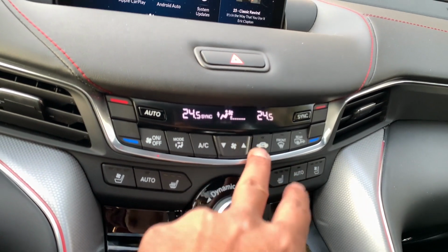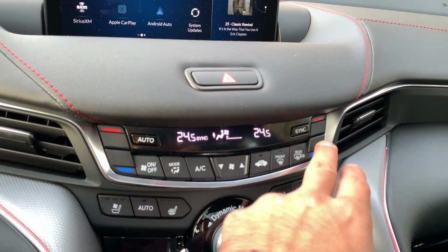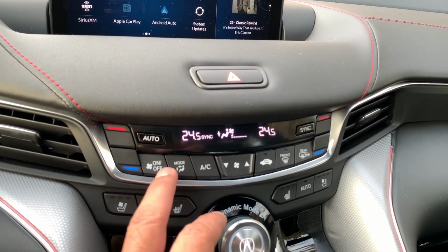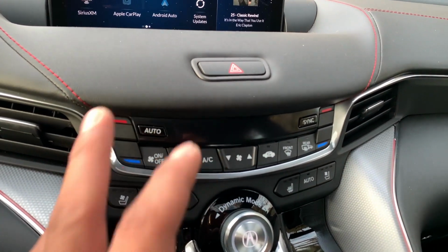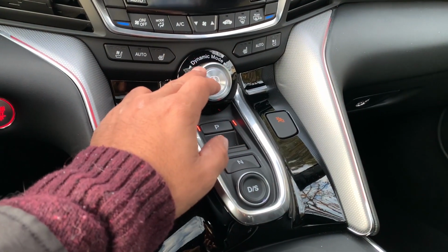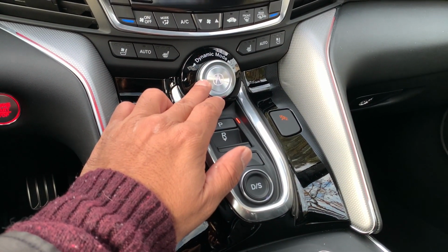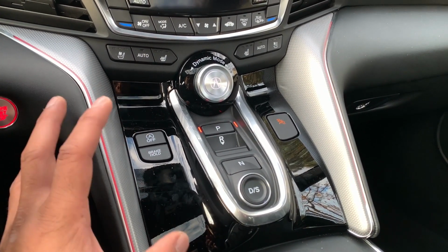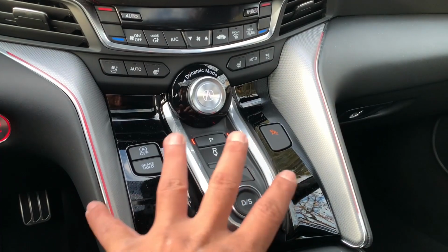HVAC controls, not too bad. Little small, whatever. You can still see it. It's white. It pops out against the black, and everything you need is here. So that's really nice. I'm not a big fan of having the drive mode option changer as the biggest dial on this whole section here. Yeah, cool. It looks nice.